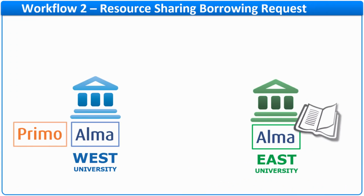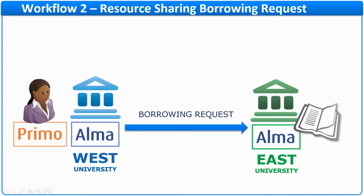The second existing workflow is resource sharing. In this workflow, East University is a resource-sharing partner of West University. Our patron places a borrowing request via Primo for the item, so now Alma handles this as a borrowing request. Following its rota, Alma locates the resource in East University and sends a borrowing request.